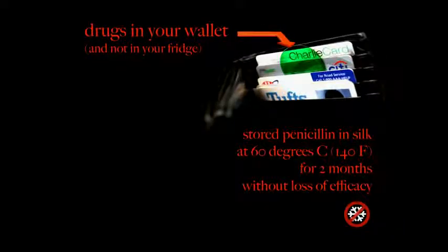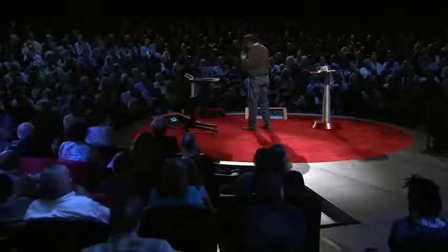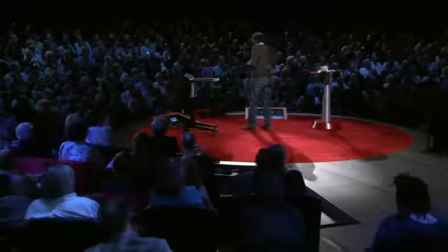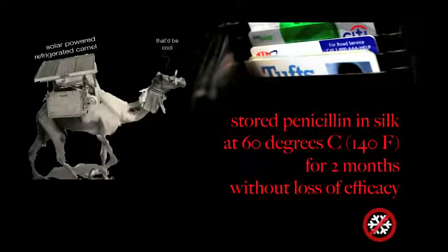Or you could put drugs in your wallet and not in your fridge. We've made a silk card with penicillin in it, and we stored penicillin at 60 degrees C, so 140 degrees Fahrenheit, for 2 months without loss of efficacy of the penicillin. And so that could be potentially a good alternative to solar-powered refrigerated camels.